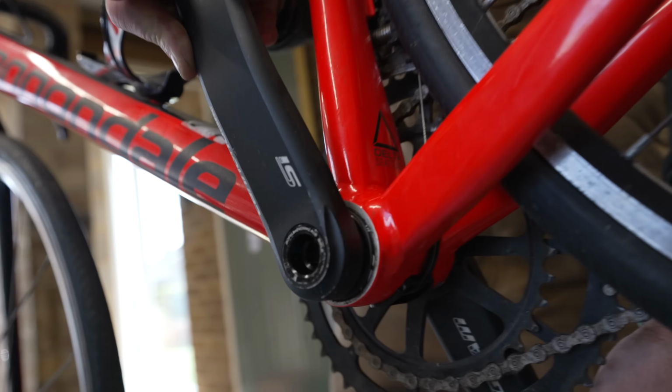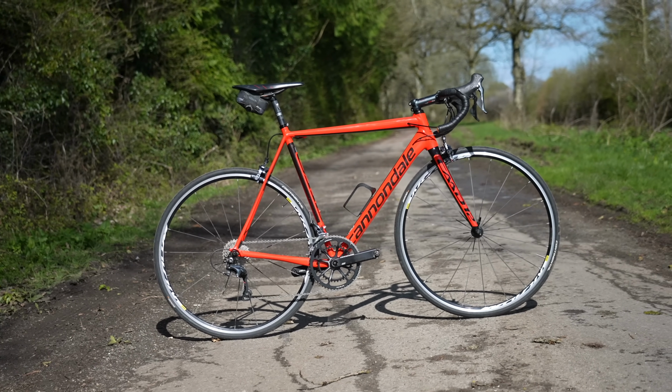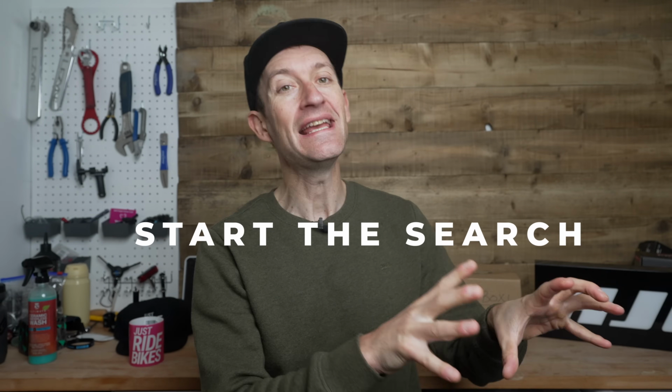Because as I found out when I bought a second-hand CAD 12 earlier this year, it needed quite a lot of work doing. A full service, stripped down, new tyres, gear cables, and it did end up costing quite a bit more than I thought it would. Right, you set your budget, that's down on paper and locked in place.